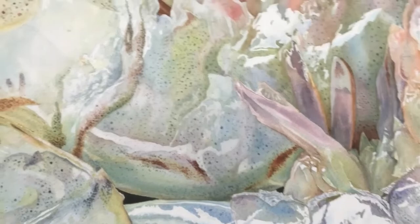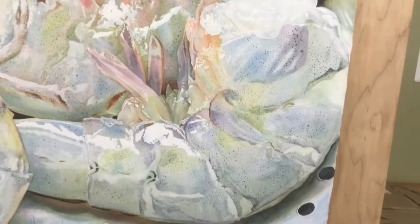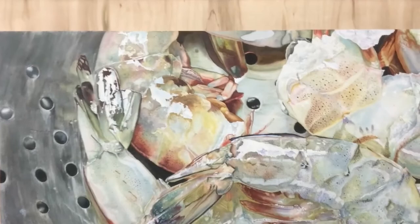One more nice feature about this painting is the movement. There's this fast semi-circular motion that kind of slows down at this point. It brings you up to this. And if you notice, that same shape is repeated throughout the shrimp in different positions.